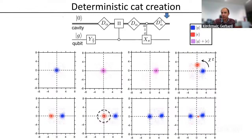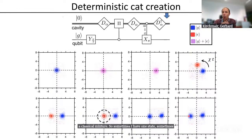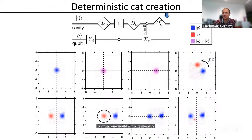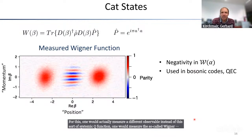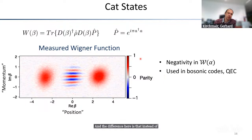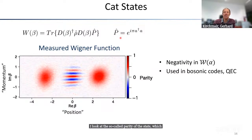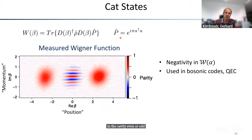And now, what's hard to experimentally verify using the Husimi Q function is whether this is just a classical mixture, so sometimes I have one state, sometimes I have the other, or whether it's actually a coherent superposition. For this, one would measure a different observable instead of the Husimi Q function. One would measure the so-called Wigner function. The difference is that instead of measuring the probability of being in the ground state, I look at the so-called parity of the state, which translates to: is the photon number in the cavity even or odd? If it's even, I assign a +1 value to it. If it's odd, I assign a -1 value to it.